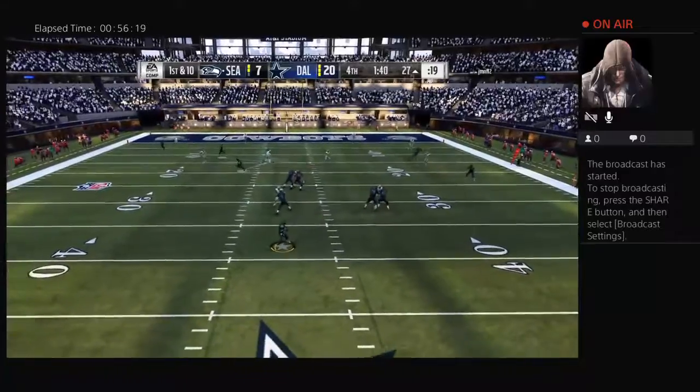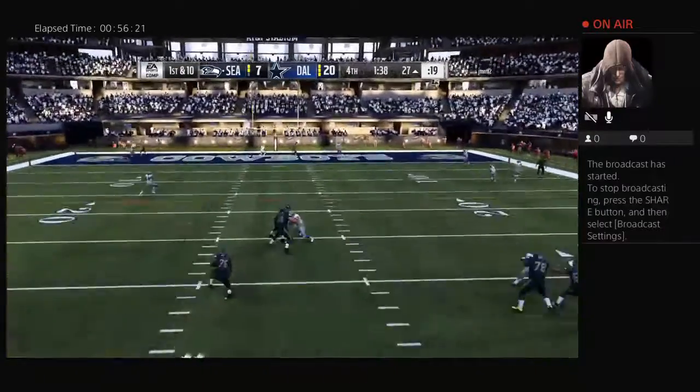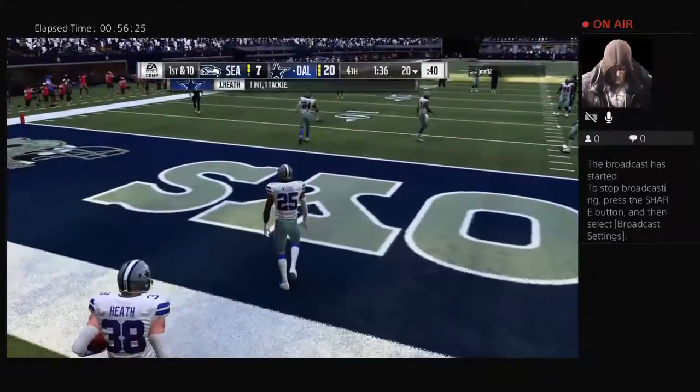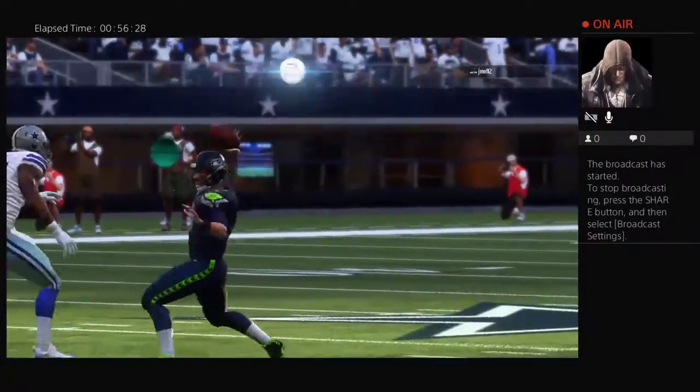Following the fumble recovery, it's Wilson. He's going to let it fly. And this is intercepted, and that should do it. Picked off by Jeff Heath.